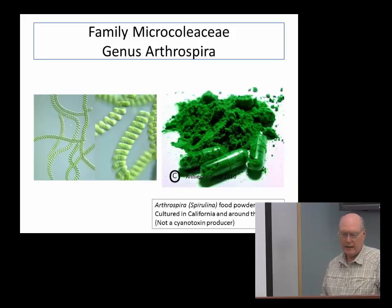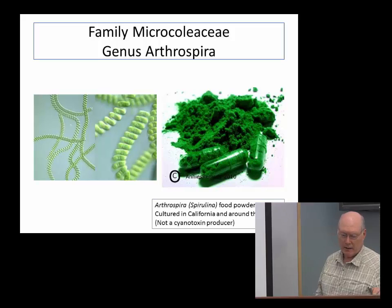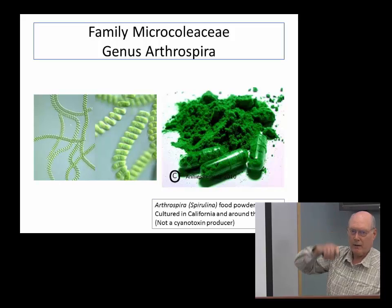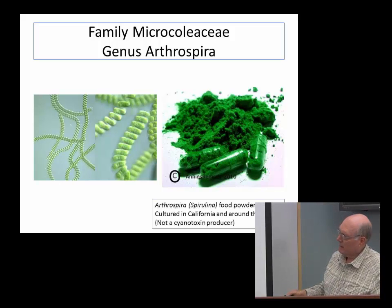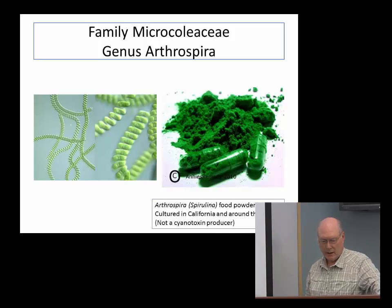And Microcoleaceae in that same grouping, the genus Arthrospira. I threw this in because Arthrospira is the new name for spirulina, and spirulina, of course, is the other major cyanobacteria used as a food supplement. And so the picture on the right is these capsules with the spirulina powder, and I like spirulina better than Arthrospira, even though Arthrospira implies spiral, spirulina sounds more spiral. And this, it very much is a filament. Again, no heterocysts, no akinetes, but a very tight spiral organism.